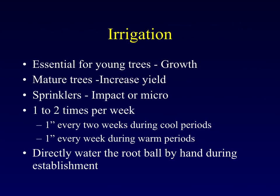From an irrigation standpoint, just like any of our other plants, it is essential for our young trees that we're irrigating them to get them established. From a young tree standpoint, it's to get them to grow and get them established. Mature trees, though, also need irrigation to increase their yield and to get a good piece of fruit.